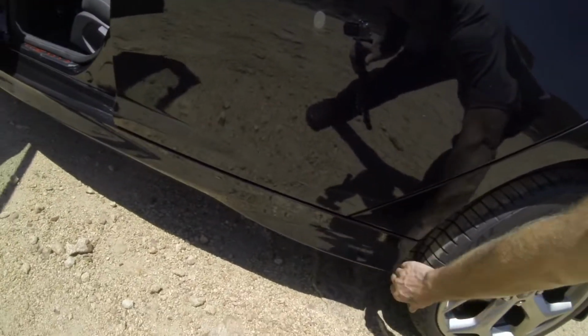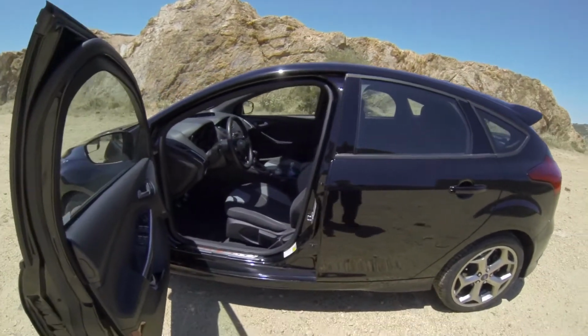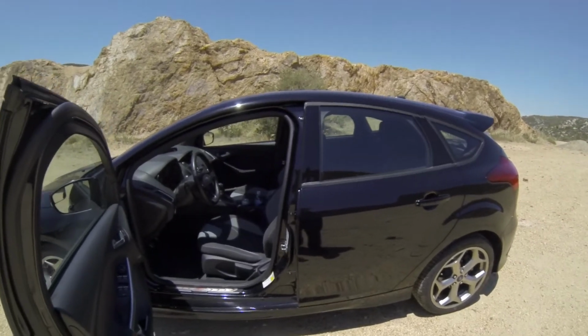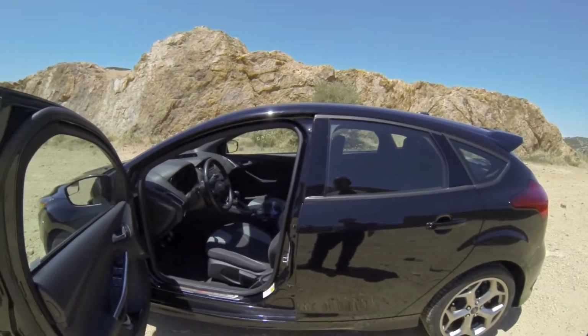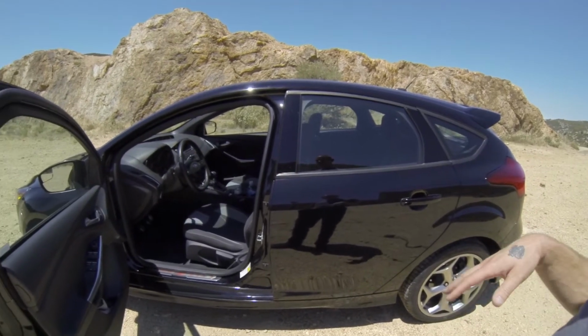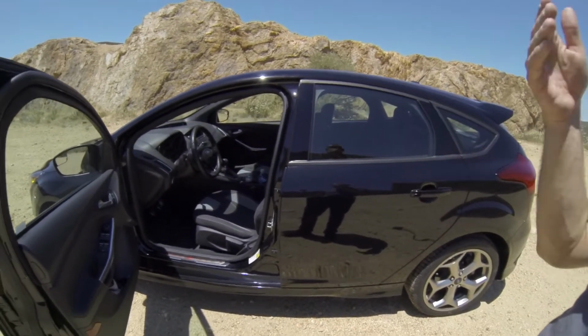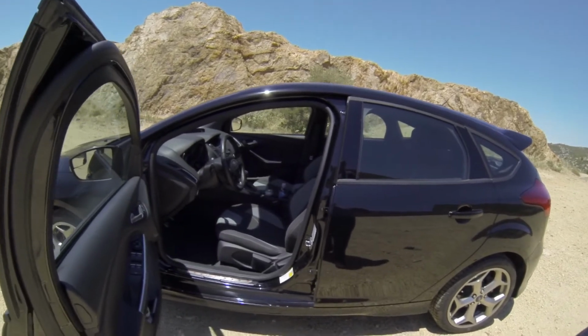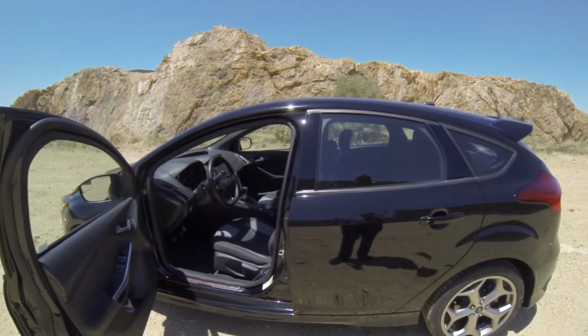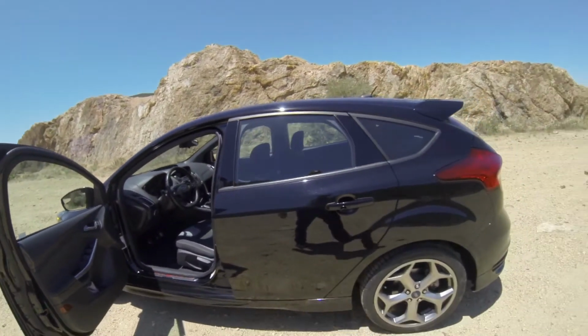I was actually looking into a GTI, maybe going from this to a GTI, and the GTI didn't feel as powerful. I drove it and I liked the styling. The interior, I don't know if it felt more expensive than this, but I didn't like the power, and it doesn't have a cool sound like this. This thing always has a pretty cool sound, and that one didn't.